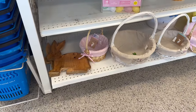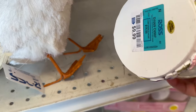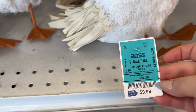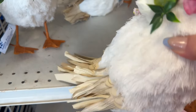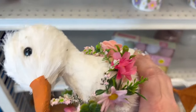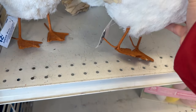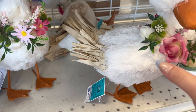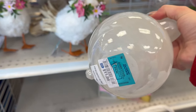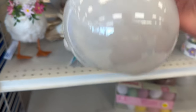Let's see what all new finds they have for the springtime, for Easter, and some new decorations. So looking at this first display, they have a lot of spring and Easter finds going on right here. This little duck is so adorable. Feels pretty realistic too. The price is actually really good too. Like, stay, don't move. Look at this, this is beautiful. Like glass marble. It's pretty heavy too.